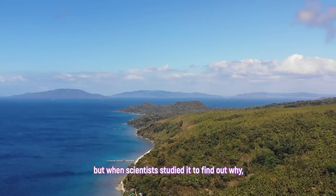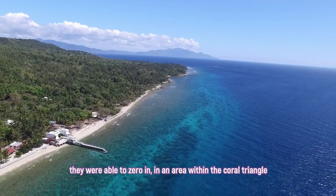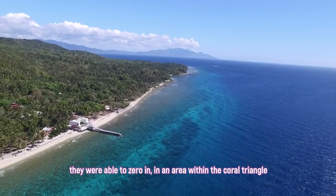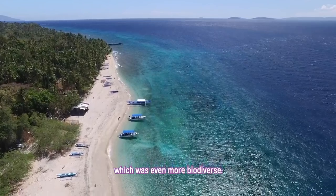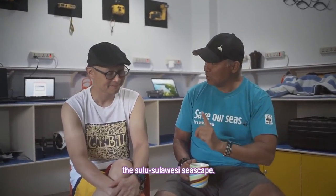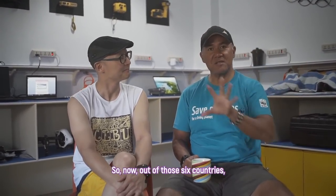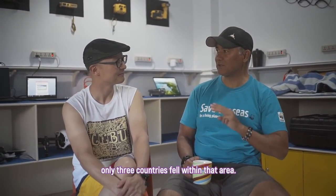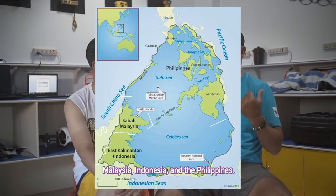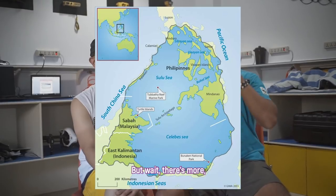But when scientists studied it to find out why, they were able to zero in on an area within the coral triangle, which was even more biodiverse. This area was called, Mr. Wong, the Sulu-Sulawesi Seascape. So now, out of those 6 countries, only 3 countries fell within that area: Malaysia, Indonesia, and the Philippines. But wait, there's more!